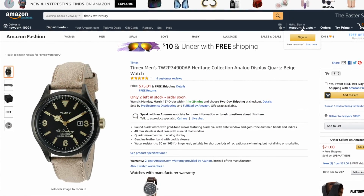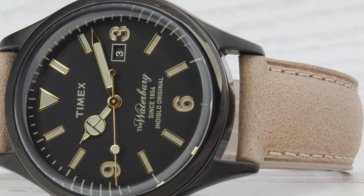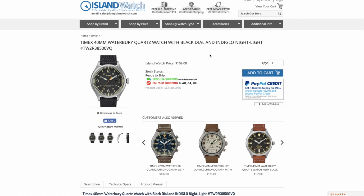Now, you can still pick these up for about $75 on Amazon. These are 40 millimeters, little simple quartz pieces in a variety of styles, stainless steel. There's a PVD version. However, I do feel it is a little bit too homage, we're kind of crossing the line there. So I'd rather go with one of their latest watches.